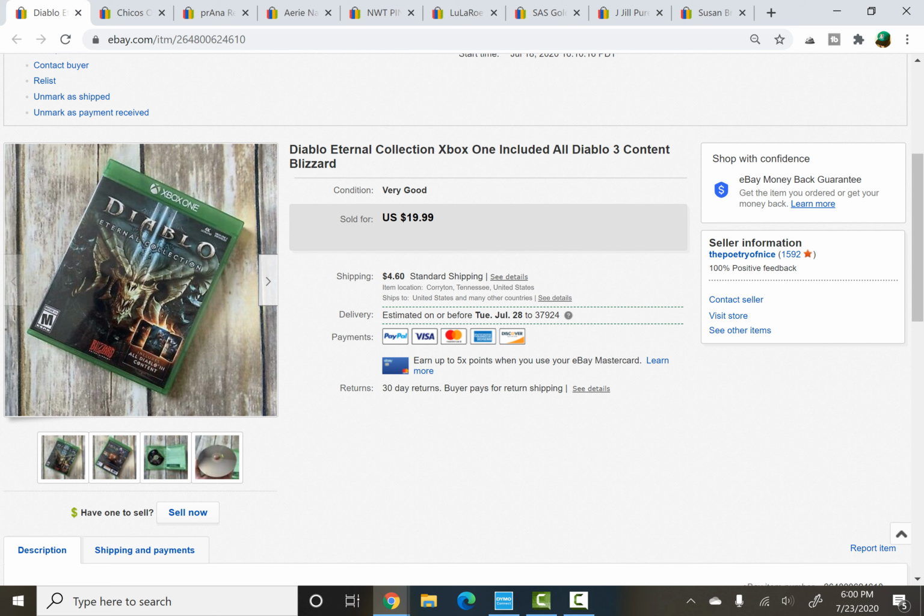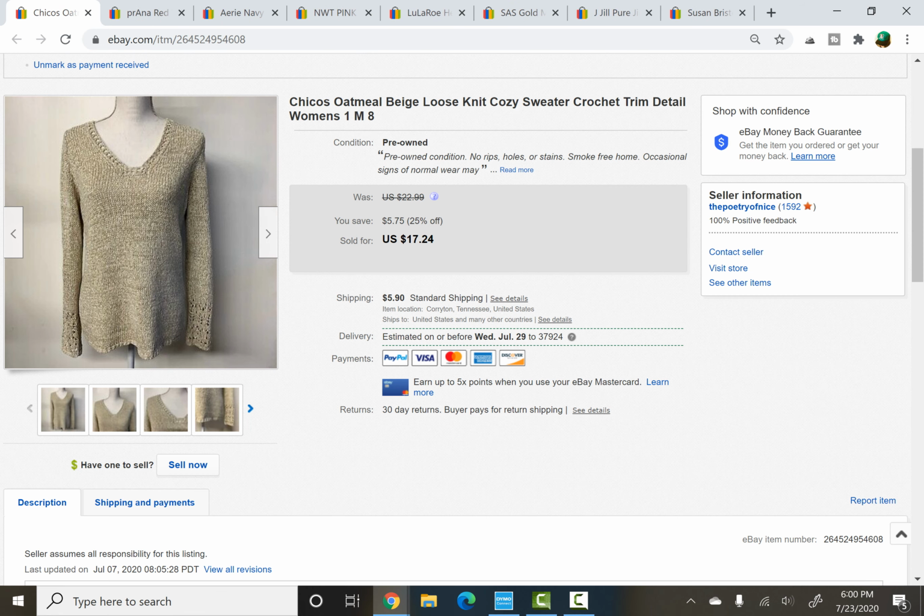But this actually sold in just a couple of hours of being listed for $19.99, plus the shipping as well. So that was a pretty good quick flip. I guess I would keep my eyes open for the Eternal Collection Diablo, if I was out sourcing and could get it for $1 or $2, because it was so quick.